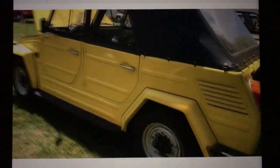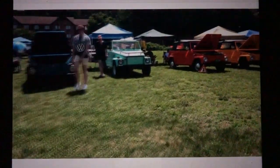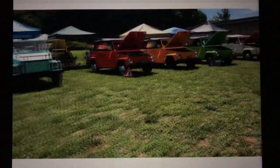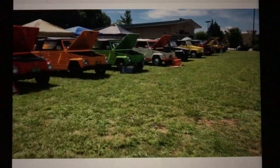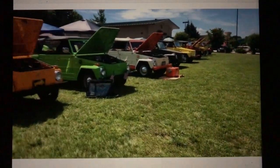Amazing to see this many cars in one place. How about that key chain or that neck chain right there? Pretty cool. I might be too old for that.